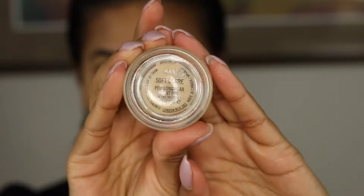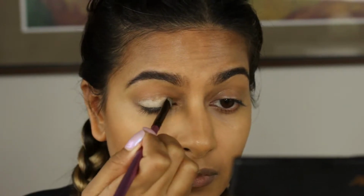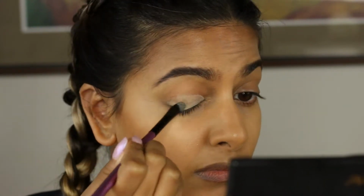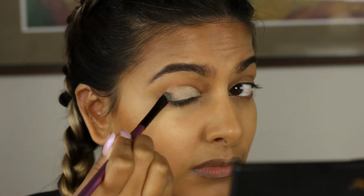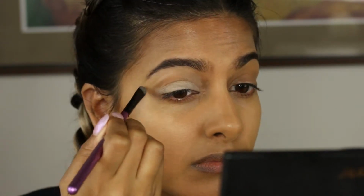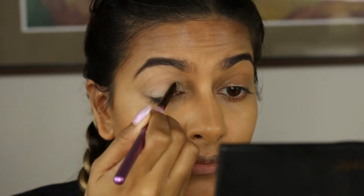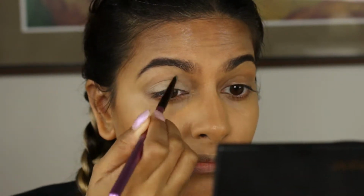Once that is all blended, I'm going to use MAC Paint Pot in Soft Ochre, and I actually found a brush that would work really well for putting this on. If you've seen my previous videos, I apply it using my fingers, but that's not always the best way to get in the corners. So I found this brush from Morphe. It's just a flat synthetic brush, and I literally just cover my entire lid all the way up to my brow bone and kind of blend it out so that it's not super bright above my brow bone, but it's kind of radiated out. I really hope that makes sense, because in my head it makes a lot of sense.